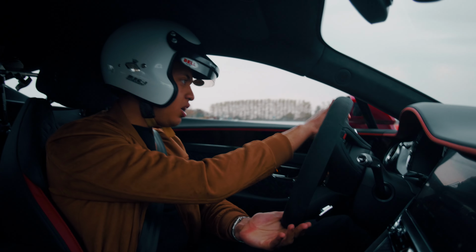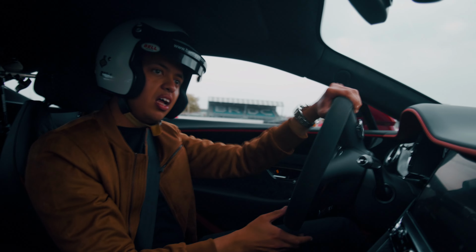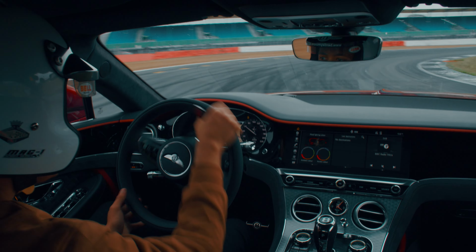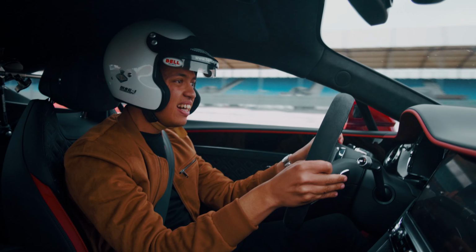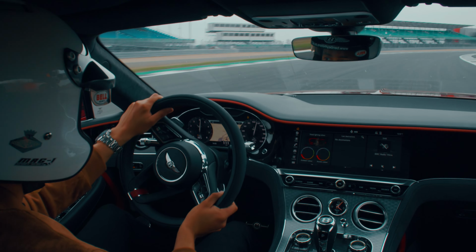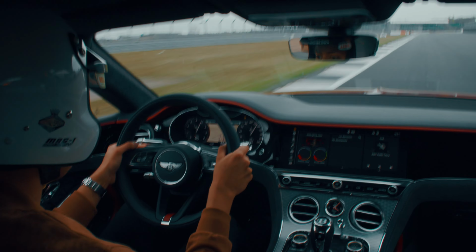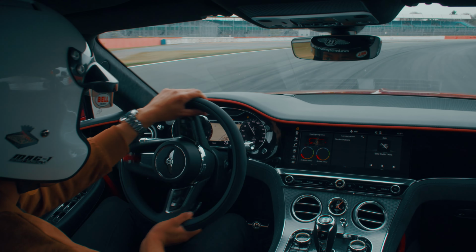I mean, look at that. Transitional skids in a Bentley GT Speed. That's ridiculous. Absolutely ridiculous. So this car's got a mix of personalities. You can drive it like an absolute loon, but if you actually want to go for fast hot laps, you can. And you know what? You can do it for lap after lap.